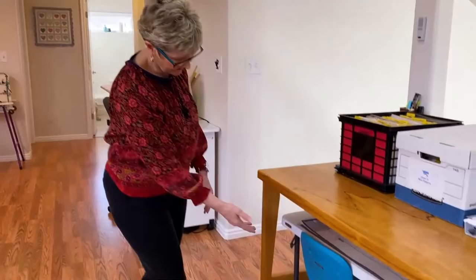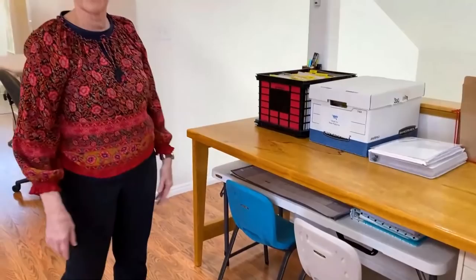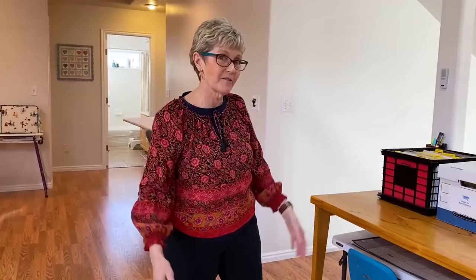This is Liam's workspace. So we've got a little table for him that I can slide out when he comes to work. He's got his little filing cabinet there. It's out of the way when I'm here by myself, but when he comes, he's got a place where he can be right in the midst of everything with me. So we can set his sewing machine up on there and he can sew too.